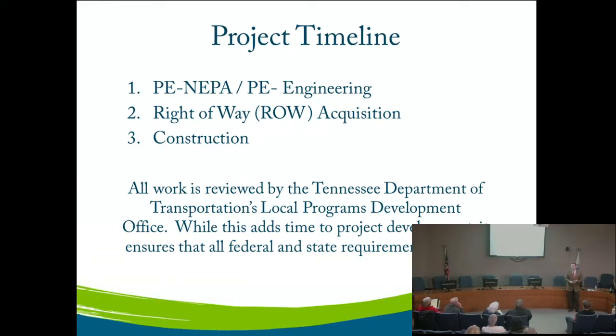Environmental includes a lot of sampling, a lot of soil sampling. They have to look at the entire stretch of road and make reports to TDOT about that. We also have FEMA review because there's a bridge section in there that they're going to have to do. They're going to have to do a lot of analysis on that.